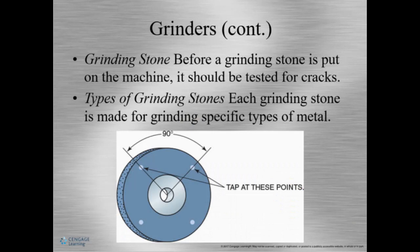Okay, so a bench grinder or pedestal grinder uses a grinding stone. Okay, grinding stones are made for different types of materials. We want to make sure that we're using the correct grinding stone or grinding disc on a machine. We don't want a machine with a higher RPM rating. Okay, we need it to match the stone or the disc, otherwise it can actually explode. Okay, we also want to make sure that there are no cracks. Okay, and when we use a grinder, leave it face up to avoid it going off when plugging it in.